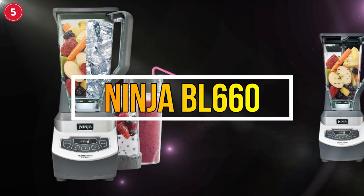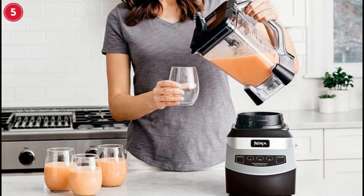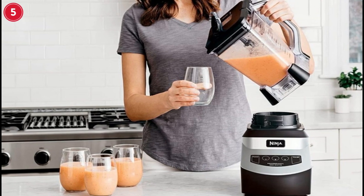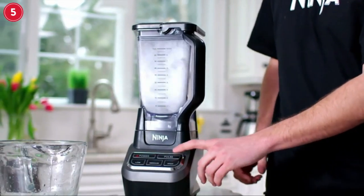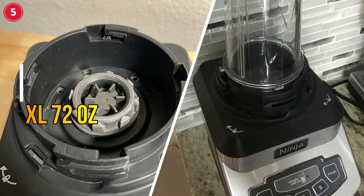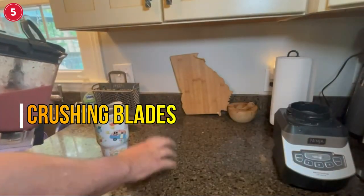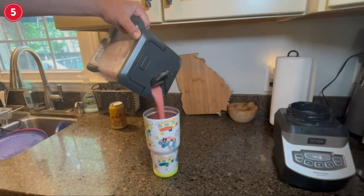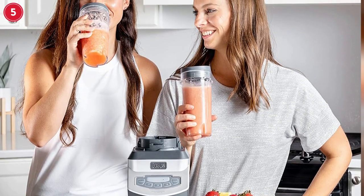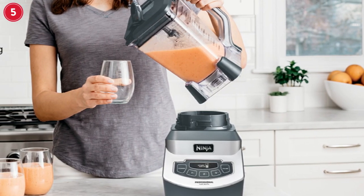Next up, the Ninja BL660 is our pick for families who crave versatile and efficient blending. Its robust 1100-watt motor crushes ice and pulverizes the toughest ingredients. Its XL 72 oz blender jar, armed with total crushing blades, swiftly transforms ice and frozen fruits into creamy perfection. This generous capacity suits family-sized frozen drinks and smoothies.